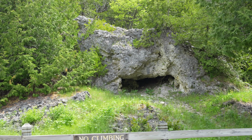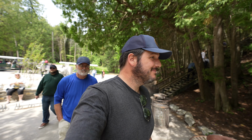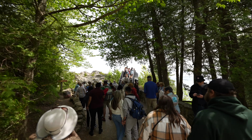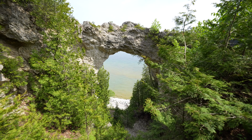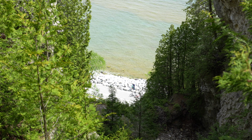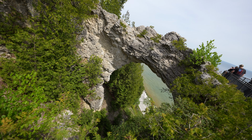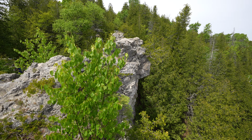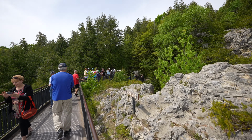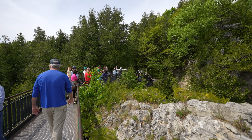Heading out to Arch Rock with 75 other people. Arch Rock is probably the most popular photo spot in all of Mackinac Island. This natural limestone arch sits 145 feet above the water below. There's the backside of Arch Rock. Can't really see anything, that's why. All the people are over here.